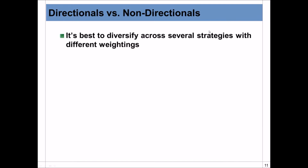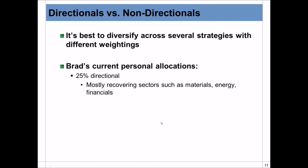It's best to diversify across several strategies with different weightings in general. I can't really tell you how to allocate your capital, but I can tell you what I'm doing. Right now I'm doing 25% in directionals, and I'm avoiding just the breakouts, the ones that are taking out 52-week highs or 180-day highs, because I don't trust this breakout yet, and I'll show you all the charts. The market's expensive. We're at 17.2 times forward earnings.